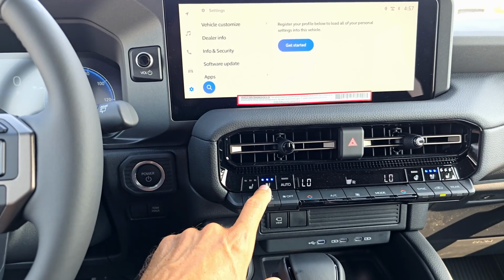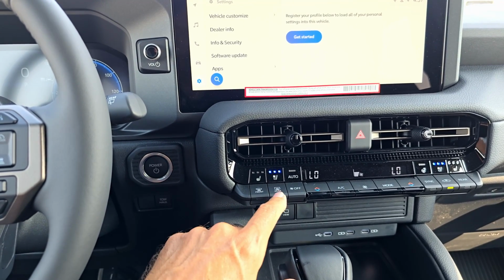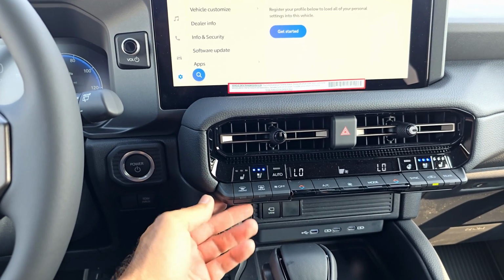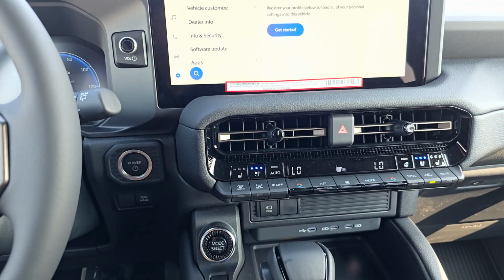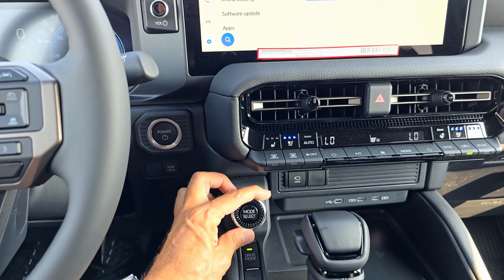Heated and ventilated seats feel really, really good right about now. We have the front window defogger, rear window defroster, kind of a vintage style as far as the buttons of it. Of course, the dual zone climate control in the front. You have the third zone in the back. You have the mode select.